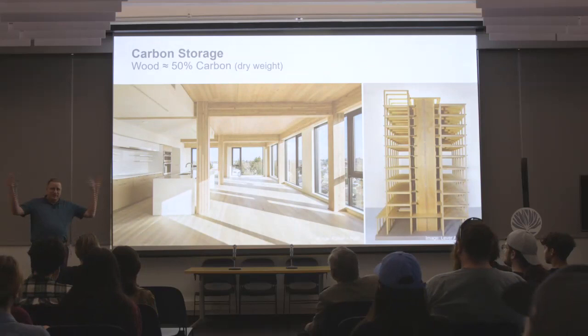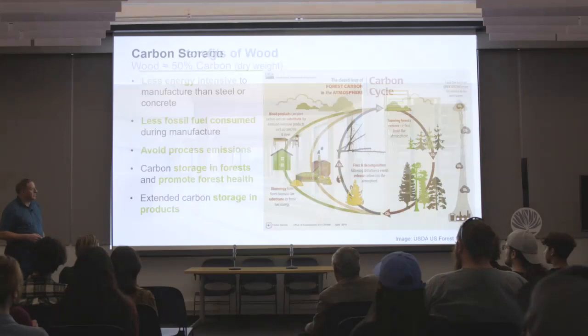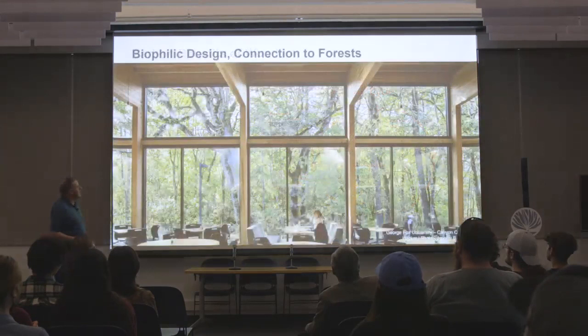We're not generating a ton of extra carbon through the manufacturing process. We have some, but it's not like the other materials. So that allows us to close that loop of carbon and keep it stored and not increase the total amount in our atmosphere. Which is basically what this is. All right, I'm going to skip through this. This is the other really cool thing about mass timber.